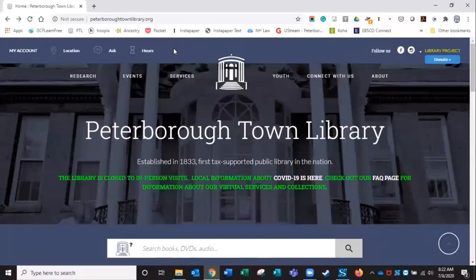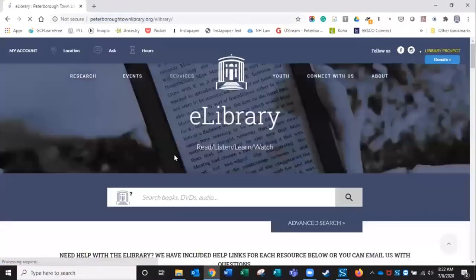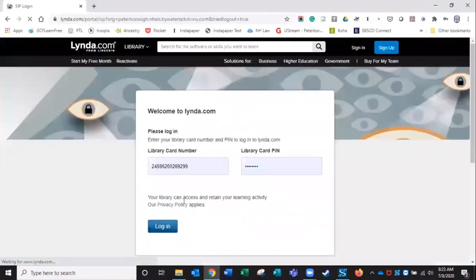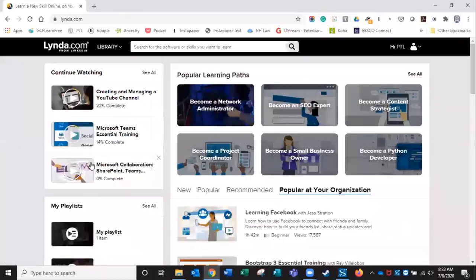One caveat, however, is that you will need to access lynda.com through the Peterborough Town Library website. Go to peterborotownlibrary.org, select Services, select eLibrary, scroll down the page until you see the login for lynda.com. You'll be asked for your library card as well as your library password. Just click Login. Next, you'll arrive at the home page where you can continue to watch something you might have started, look at a playlist, and also look at popular learning paths.